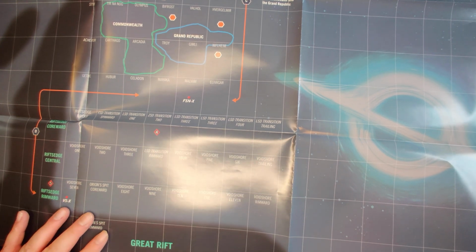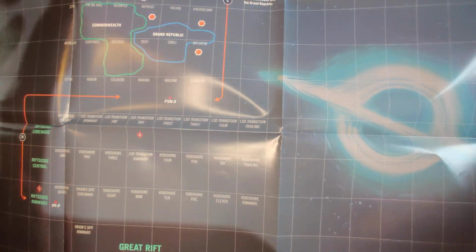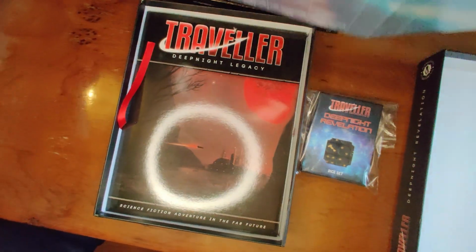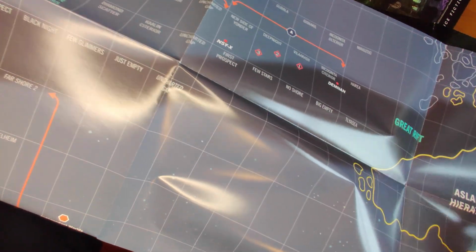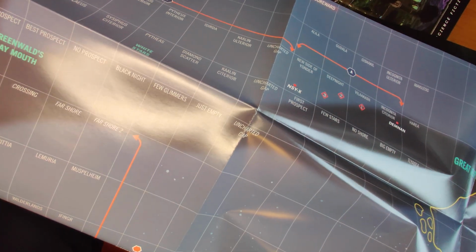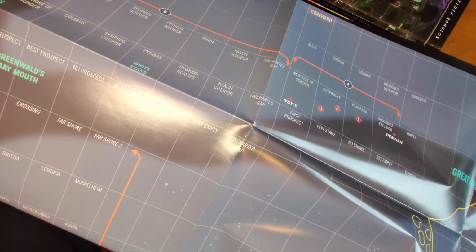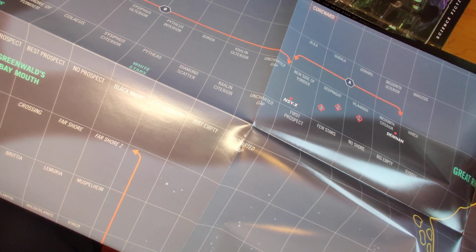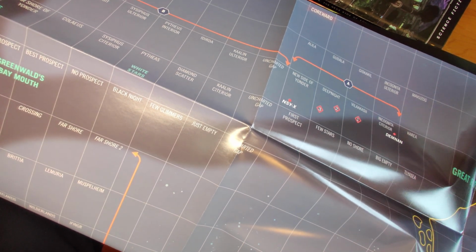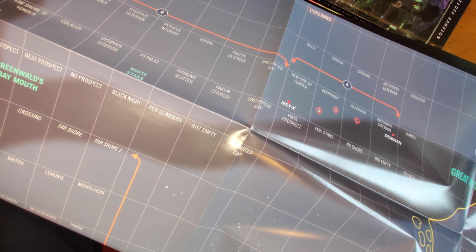So you start out at the Great Rift, which is way up in the corner of the map. Let's see if I can show you. Yeah, so you start up here, and you go all the way around and down out to the edge of the spiral arm. So you're coming out from the edge of the Imperium, I guess, and the Great Rift spans between the Imperium and the Aslan Hierate and Solomani Sphere down here at the bottom. So it's really a very, very, very long journey.